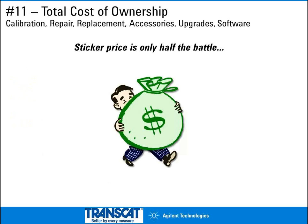The last key issue is total cost of ownership. So if you're in the market to purchase a new scope, you probably have a fixed budget. And if the budget is too limited, then you'll have to make some trade-offs regarding features and performance you want, such as discussed earlier. So be willing to prioritize and select a scope that provides you with the highest value.